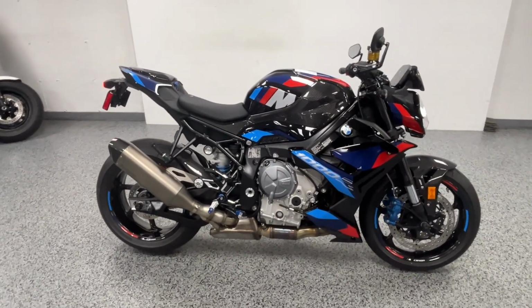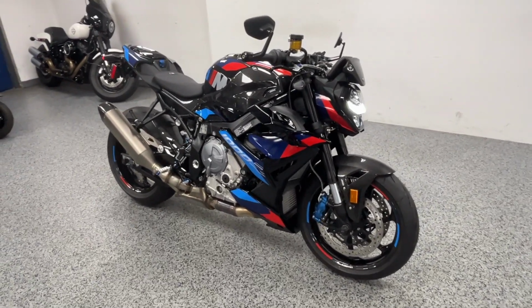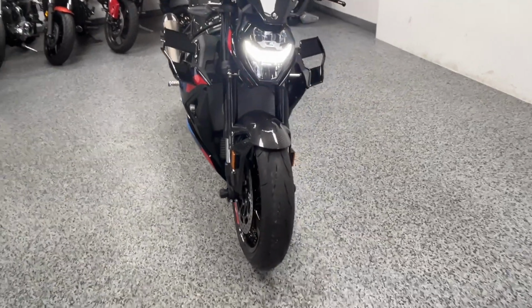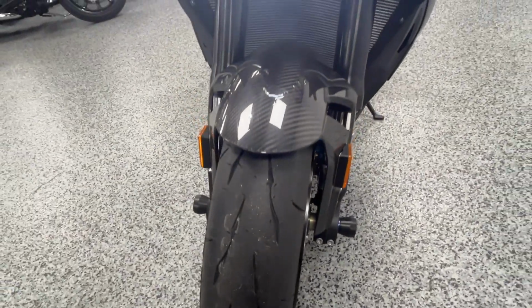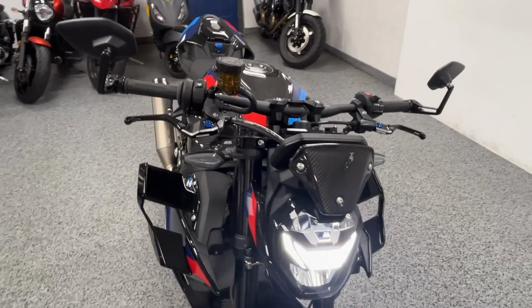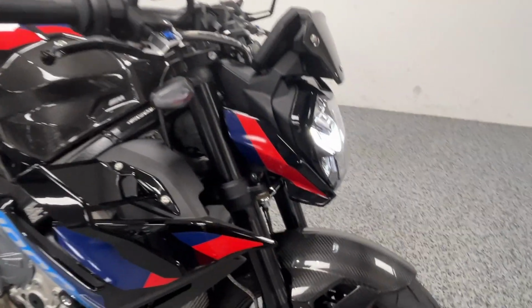We are excited to bring this bike to you. It is a 2023 BMW M1000R with just 21 miles on it. You can see the nubs are still on the tires. Bike is in brand new, perfect condition. And these bikes are amazing. Carbon fiber bodywork all over it. They have over 200 horsepower.